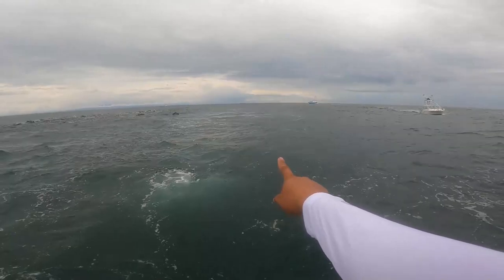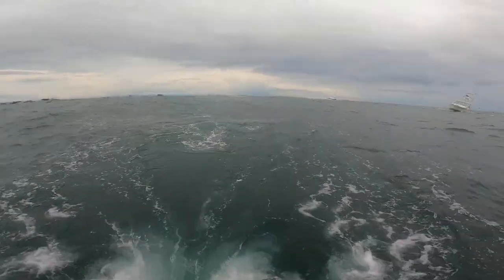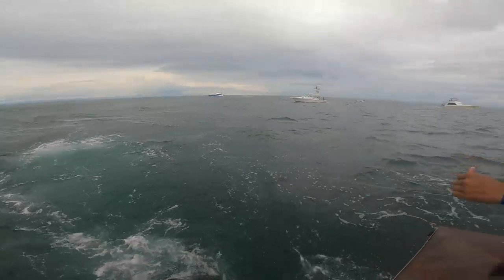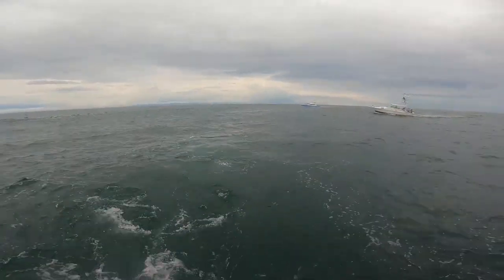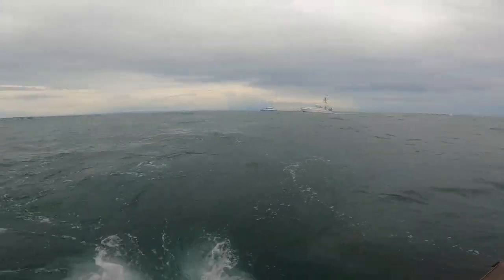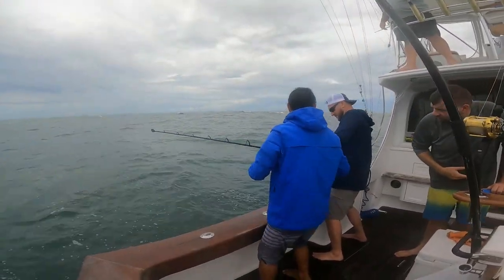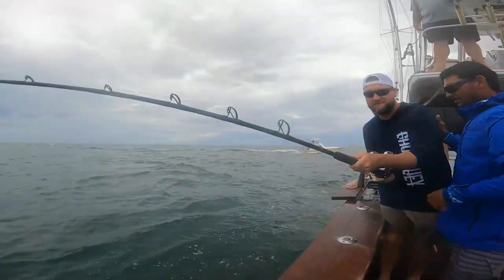Oh, right there! This guy, he just missed it! Saw that? Yeah. Oh, there it is! They're coming up for the bait right here. There we go! Let it run! Did that go? More! Don't stop it! Let it go! No finger! Lock it! It's gone!